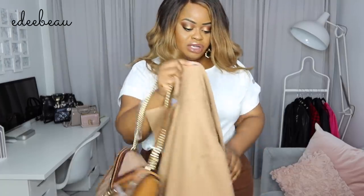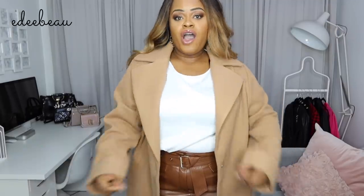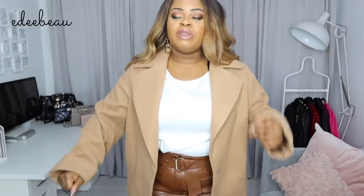River Island bags, they look so good. They look like quality. Just like designer bags, but obviously not designer prices. So let me just get this on now. Let me tell you about this coat. It's literally like a cardigan material. It's got a stretch, guys. It has so much stretch. I don't think you can even see it. So much stretch. So comfortable.